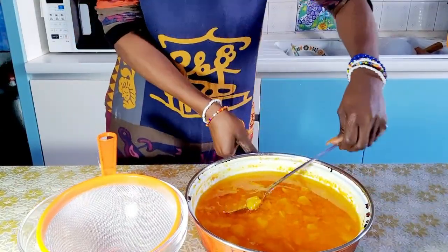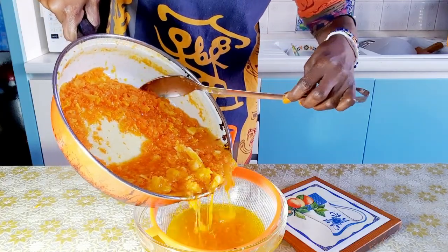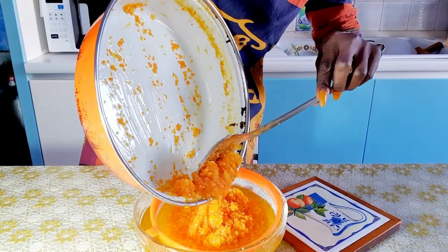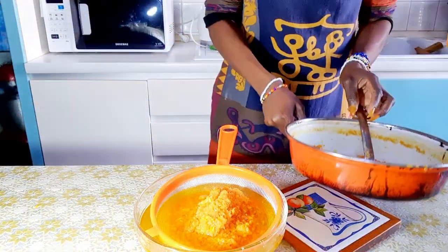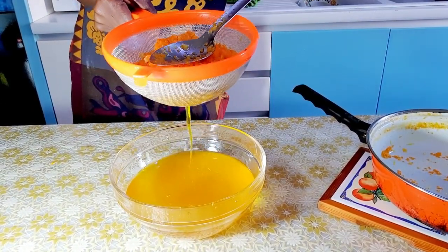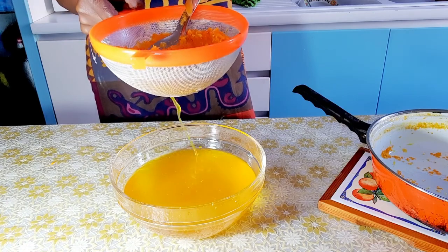Hey guys, it's ready. You can see. So we are just going to put it here. Wow, beautiful. Look how beautiful it is. Just look. Wow. Lovely. So, just give a try for this oil. Easy to do and looking beautiful.